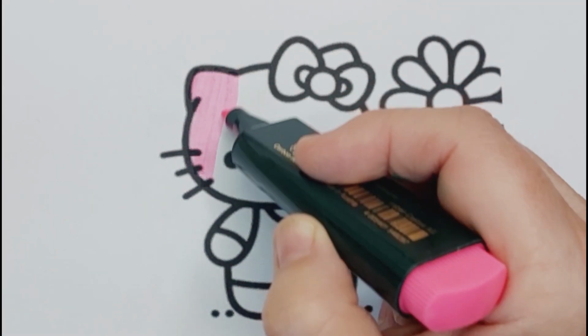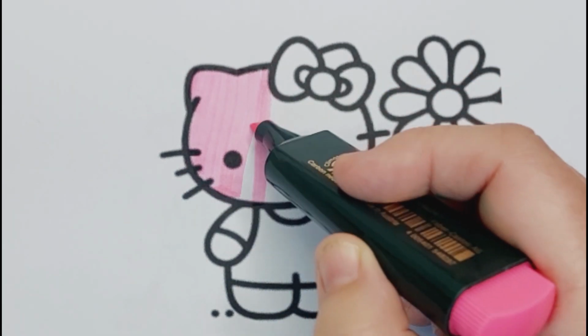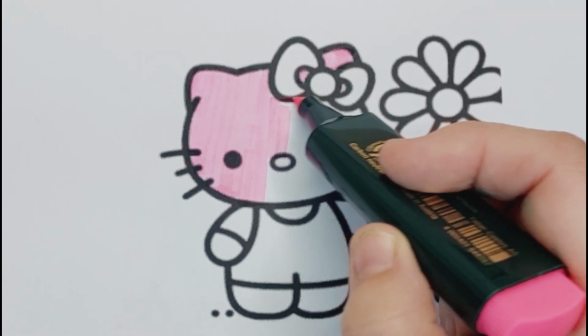One sunny day, Hello Kitty found a beautiful daisy in her garden and decided to pick it. She held the daisy gently, admiring its delicate petals and lovely scent. Hello Kitty couldn't wait to show her friends the pretty flower she found.